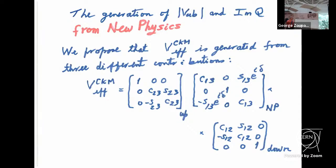So now let me go to a specific model where you can have a generation of V_ub and the imaginary part of V from new physics, okay? You see, this is something very drastic that we are proposing. Because all the people that worked very hard to try to generate a good V_CKM out of symmetries and so on, they will be missing a point, because they will derive that from symmetries. Now, what we are saying is this is not possible, because V_CKM comes not only from the SM, but also from new physics. So it will not be possible, okay?